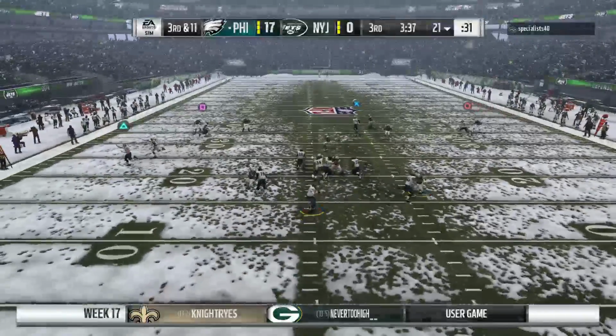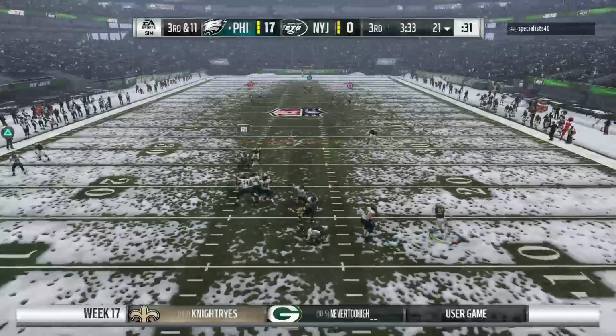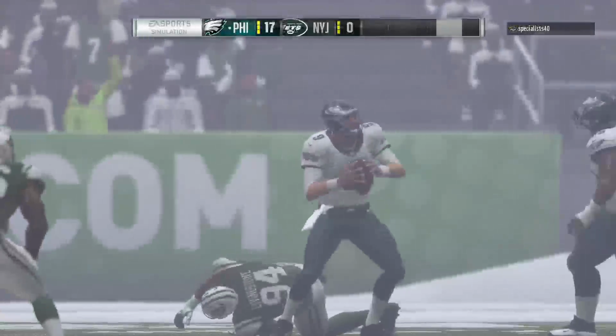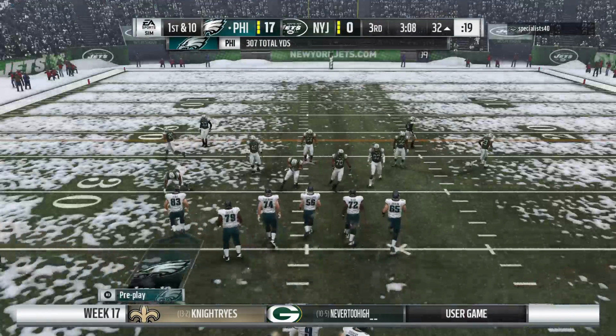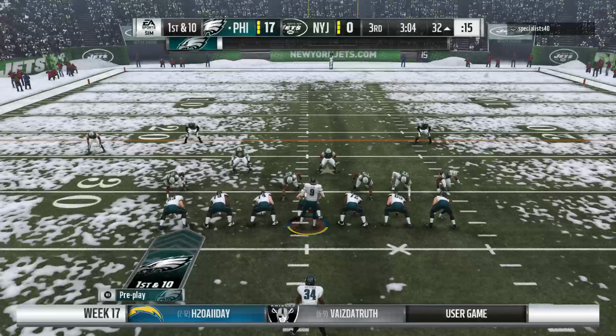On third down, Kaiser. Oh, it stays up. Flushed out right. Now he's going to throw it deep to the other side. And that's caught inside the 35. A big play there for the Eagles on third down. 47 yards. So the big play changes the complexion of things. Here's 1st and 10 just outside the 30.